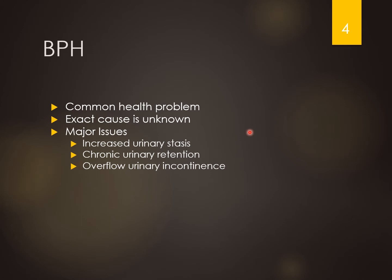In acute urinary retention, we find that this is an emergency problem, and the reason being it's going to cause hydronephrosis, hydroureter, and can possibly lead to kidney failure.